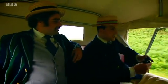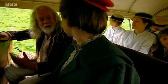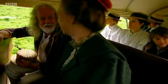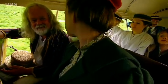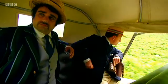Look at her. She's a cracker. Unlike being in a train compartment, you're all together, you can have a sing-along. If it's not a Methodist outing, you can even have a crate of beer in the back. That sounds such fun. Well, that was one version of it. But here, of course, it's got to be lemonade. Lemonade, naturally. No alcohol.